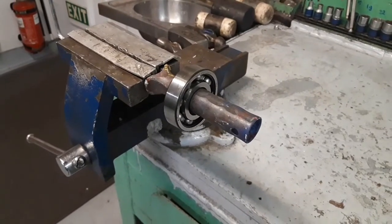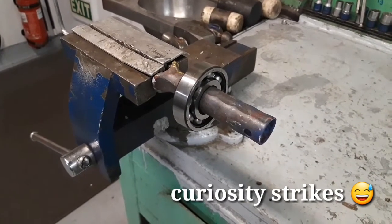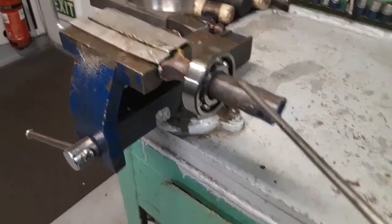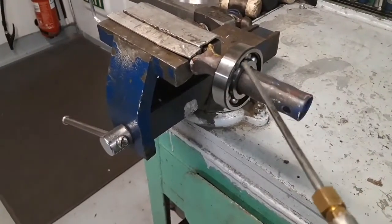In this video, I will show you what will happen to a bearing if you apply compressed air ranging to 7 bars. This is the compressed air nozzle.